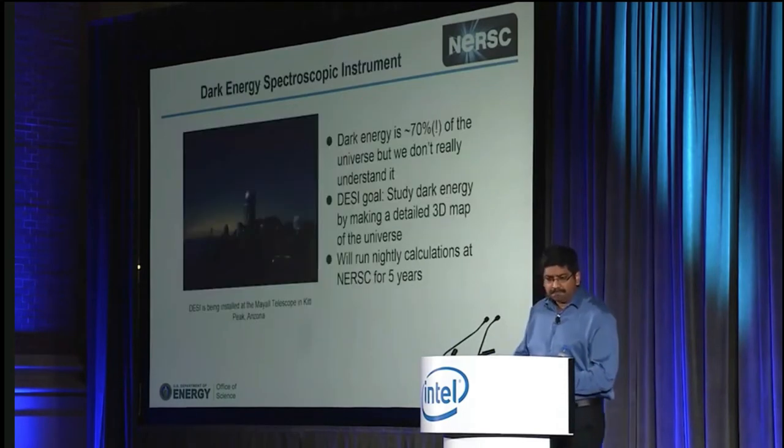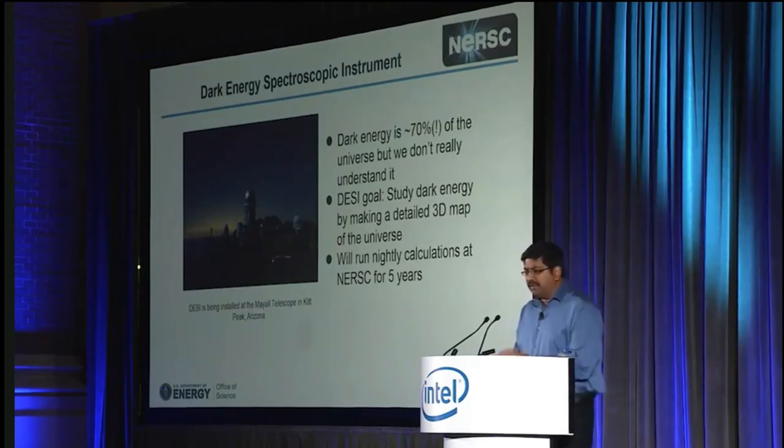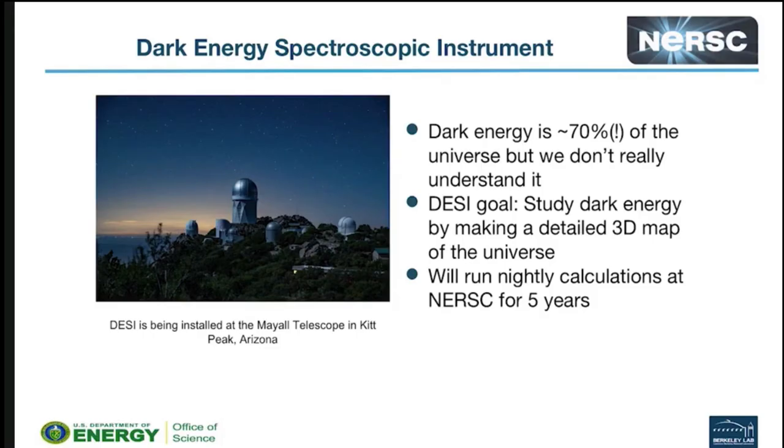I want to shift to a different project, which is technically not quite a part of the Big Data Center collaboration, but is a part of our NESAP, the NERSC Exascale Application Readiness Program, wherein we took image processing code from the DESI project. DESI stands for the Dark Energy Spectroscopic Instrument. The goal here is broadly to understand dark energy, and essentially we'd like to be able to create detailed 3D maps.